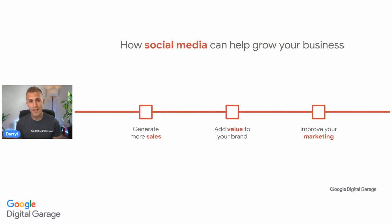Then improve your marketing overall. Again, many of us on social media, how does it improve? Well, it helps you get noticed on search. Now, I'm not sure if you've ever noticed this before, but sometimes when you search a person or you search a business, there's a very, very high chance that that social media link will be shown within the first page of Google search results, which will allow you to hopefully be more visible on Google. So a lot of good benefits when it comes to social media.